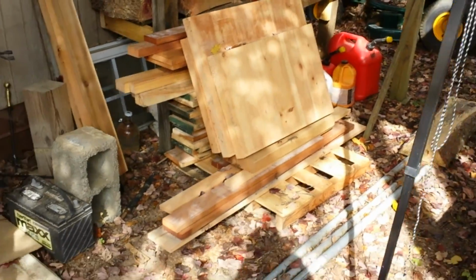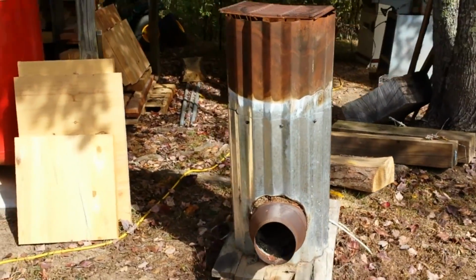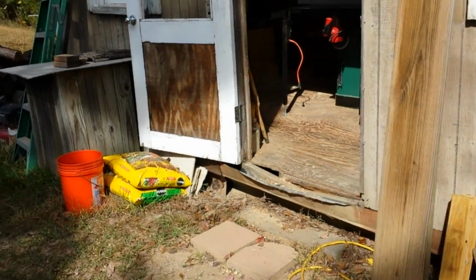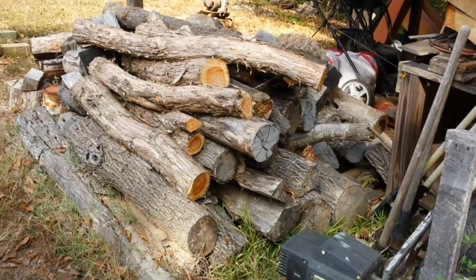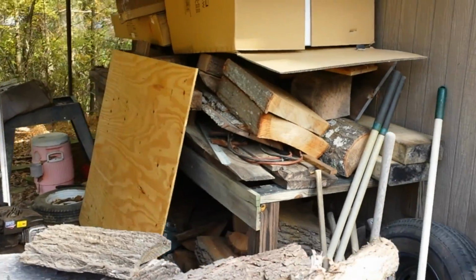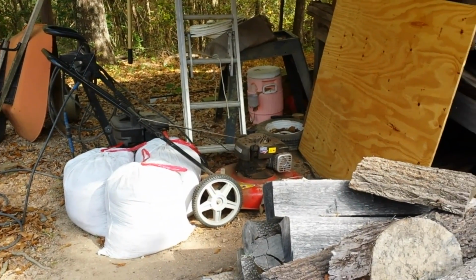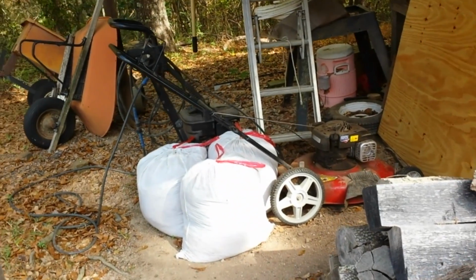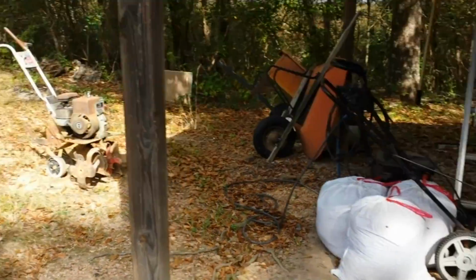But anyway, coming on back, here's my rocket stove. I try to keep it in good shape, because I do boil a lot of my bowls and stuff like that. Coming on around on this side is my log pile. I've got lots of logs, and some more blanks and stuff around here, bags of shavings and things like that. Just tool storage, lawnmowers and tillers, which should be under there, but it's not.